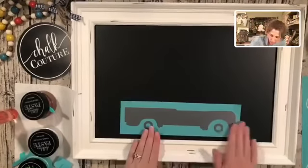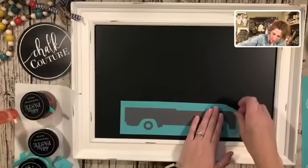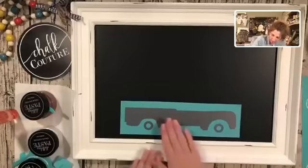All right, so I'm just making sure there are no air bubbles in my silk screen. I always tend to get a bubble in this one right over here on the edge.